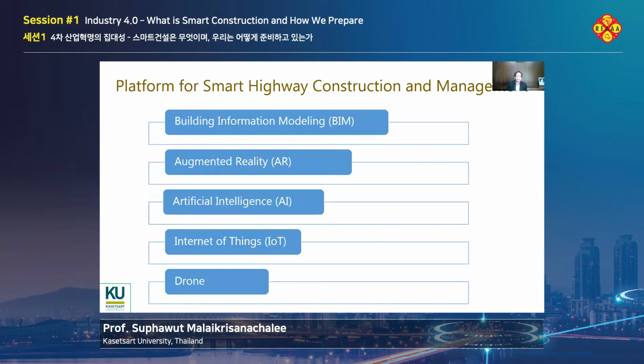And today, we're going to be talking about some of the new technology that has been used in highway construction in Thailand. We're going to be talking a little bit about BIM, augmented reality, artificial intelligence, Internet of Things technology, and also how to use drones in highway construction survey.